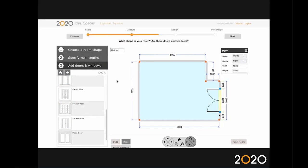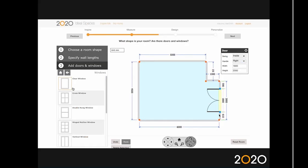So here you can work in both metric and imperial. Now I'm working in metric, but the system works in both systems. So the more precise my room is, of course, the better the proposal that I will receive later will be. So here I'm drawing my own room with windows and doors, and then I'm ready to move to the next step.